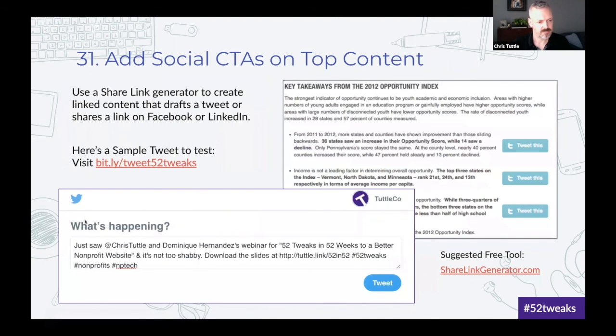All right. Social calls to action on your top content. So you can go into Google Analytics, and like we said a couple of times in this presentation about some of the tweaks that seem like they'll take longer than an hour, focus on whatever your top 10 pages are aside from your homepage. What do you want folks to be sharing out from those pages? And using whatever those facts are, you can use a share link generator to create linked content that will automatically draft a tweet or share a link on Facebook or LinkedIn or Twitter.